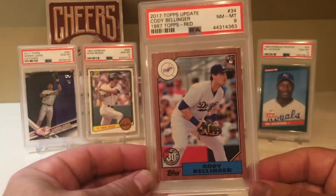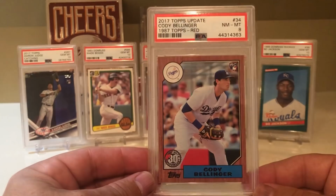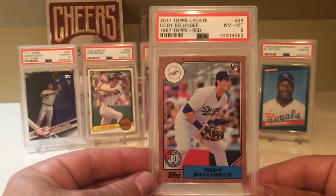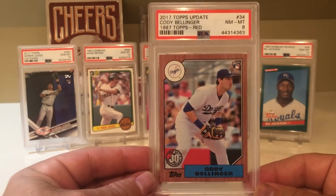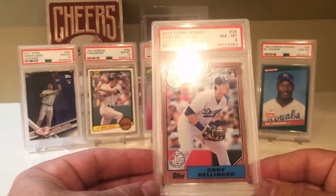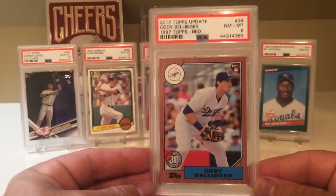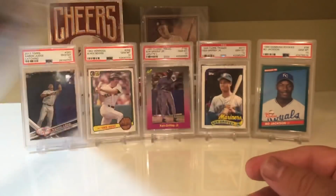Bellinger, now that Yelich is out for the year, he's tied for home runs, 44 home runs this year with Yelich. So he might have a chance of winning the MVP. At one point, I thought he was a sure thing to win the MVP, but he's cooled off significantly since then. But he may still win it at the end of the day. So we'll see what happens there.